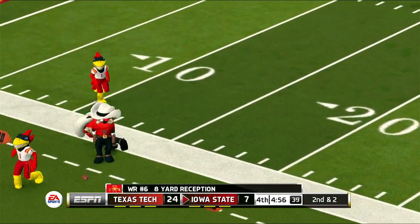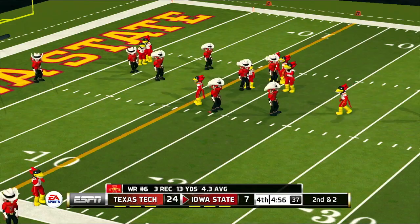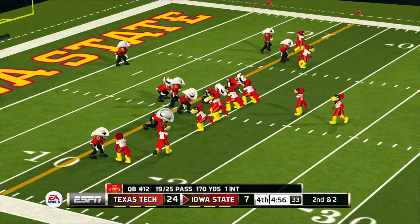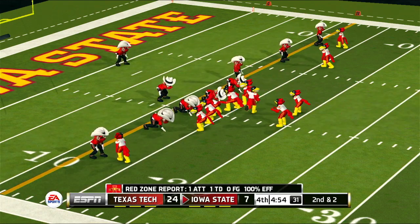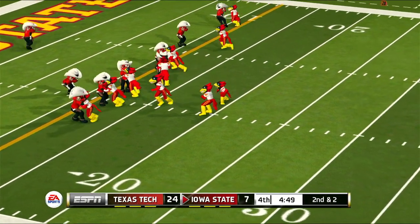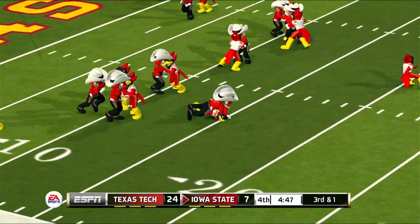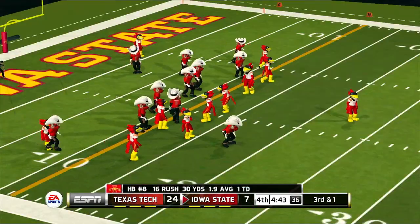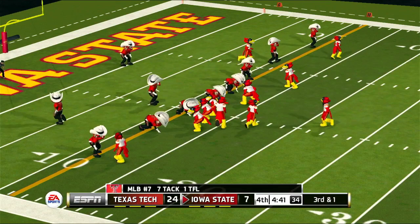He's pushed out of bounds at the 14-yard line. That's good for a gain. That makes it second and two. He's taken down around the 13-yard line. Call it a gain of 1 yard. That'll make it third and one.